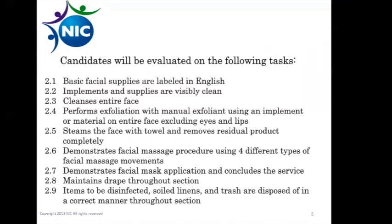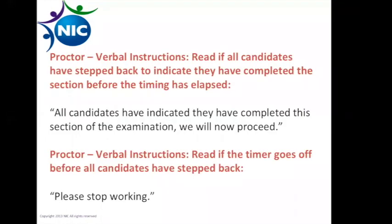Afterwards, we certainly would expect that candidate to apply a moisturizer or sunscreen or both afterwards, because that's what our textbook tells us to do, and that does help to conclude the service. We will be looking, of course, in 2.8 that they do maintain the drape throughout the section, and always we're looking to see that items to be disinfected, soiled linens, and trash are disposed of in a correct manner throughout that section. When all candidates have stepped back, our proctor would say all candidates have indicated they have completed this section of the examination.